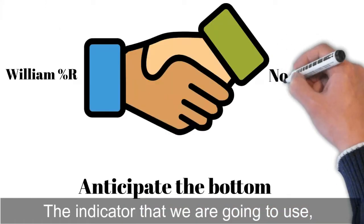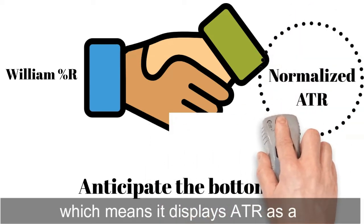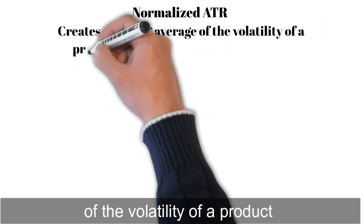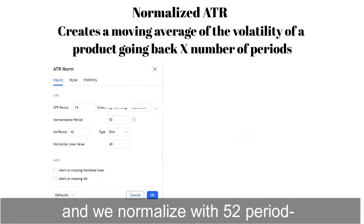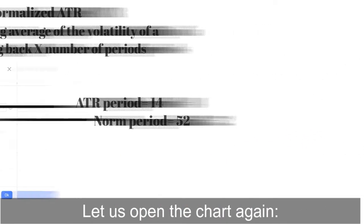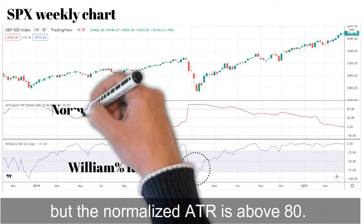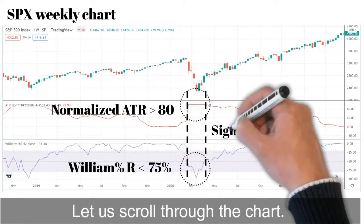The indicator that we are going to use is called normalized ATR, which means it displays ATR as a percentage instead of absolute price. Normalized ATR creates a moving average of the volatility of a product going back X number of periods. The ATR period used is 14, and we normalize with 52 periods as 1 year has 52 weeks. Let us open the chart again. Now, we are looking for the region where Williams percentage R is showing oversold signal, but the normalized ATR is above 80. When this happens, we call it signal converge. Let us scroll through the chart.